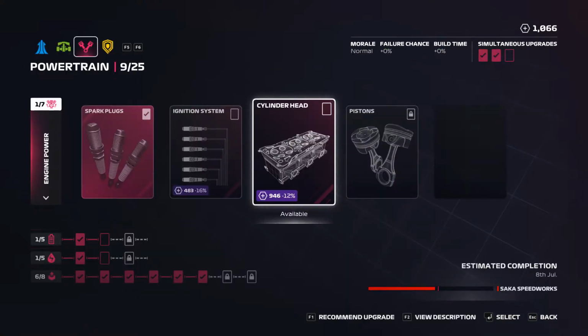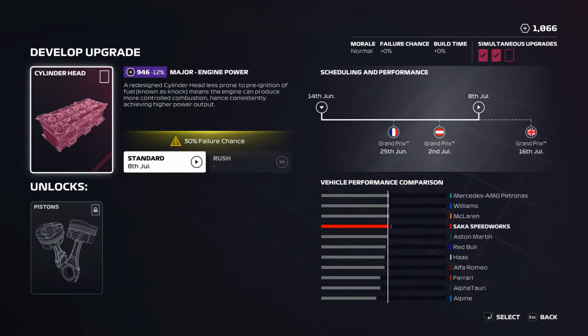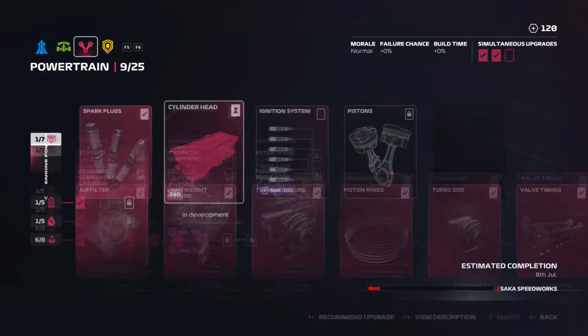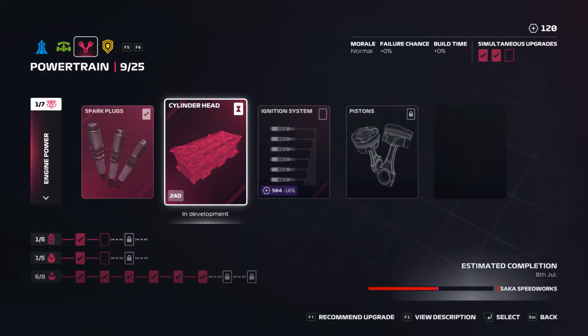And that means we can go a little bit ham and do this cylinder head for 946, with a 30% failure chance. That will be done on the 8th of July. So we have 2 races to go before these parts come in, but that should allow us to have, I guess, the highest engine on the grid. So definitely not bad. It's the chassis that we are definitely lagging behind.